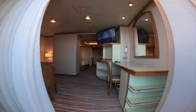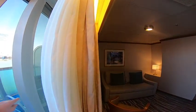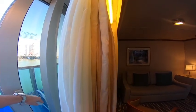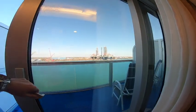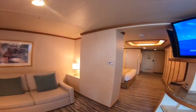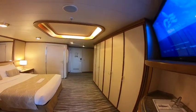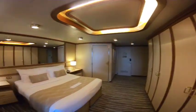And as I figure out how to get the door to close again, I'll deal with that. There it goes. It just kicks up slightly, so that was easy. So anyway, that is D308 of the Ruby Princess. Hope you enjoyed the tour. Hope you got a little bit of value out of this if you're interested in the mini suite, and in particular an accessible mini suite.